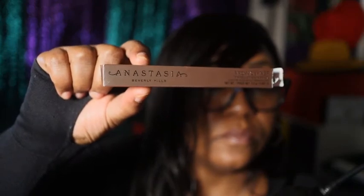And then next is the brow definer. Where is the brow definer? Let's put that there. Here we go. Here is the ABH brow definer. And I have this in the dark brown color. Yes, dark brown. And again, these are regular size, full size products. These are not little samples. One side is the spoolie, of course you know that. And the other side is the angled brow definer. You can see that, good.